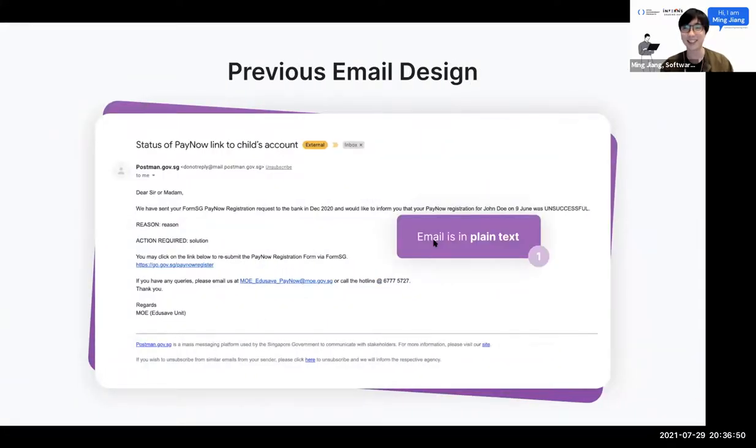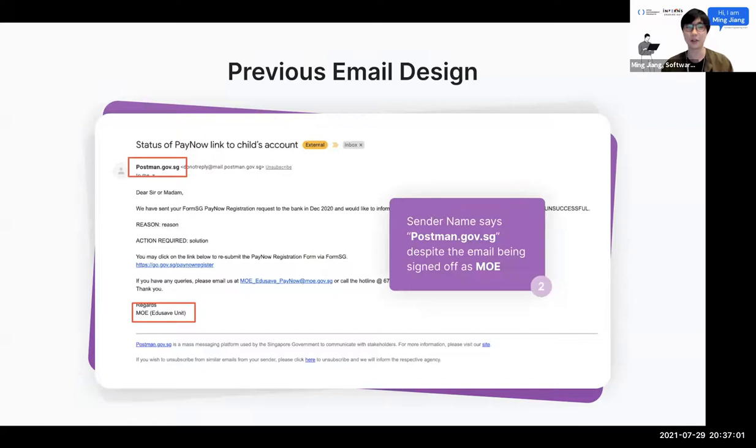First thing you can realize is that the email's in plain text, which nowadays people expect government agencies or government emails, or legitimate emails in general, to carry more branding. And secondly, the branding of the agency itself is quite lacking. You can see that this email is sent from postman.gov.sg, but then the user is actually MOE. You have to scroll down to the bottom of the email to see that. And we wanted to change that.